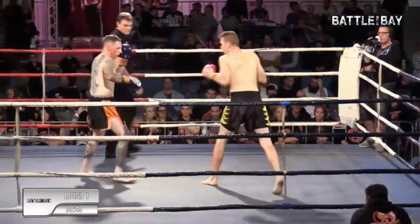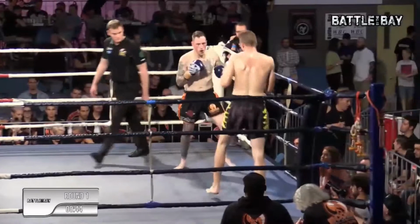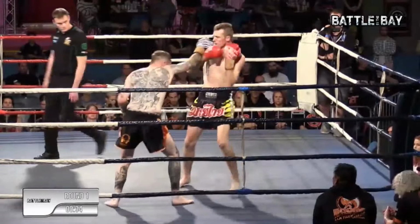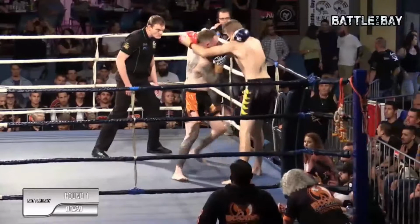Judd's after that. Ben's after that. That front leg of Judd's. He can't stand there flat-footed. Good check by Judd. Oh, take a little overhand there by Judd. Again, Judd just catching with those left hands. Trying to work that clinch too, both boys.